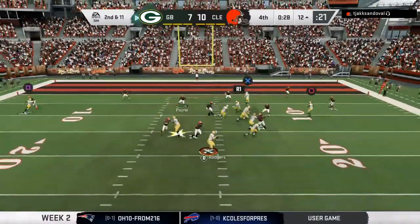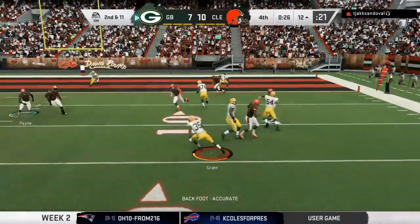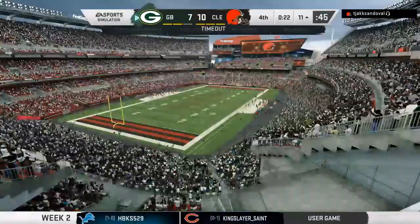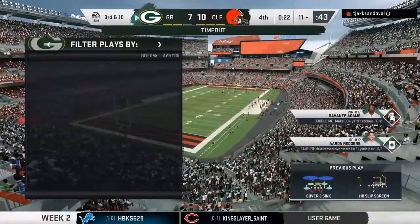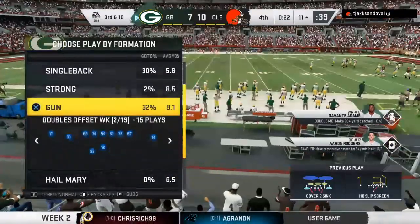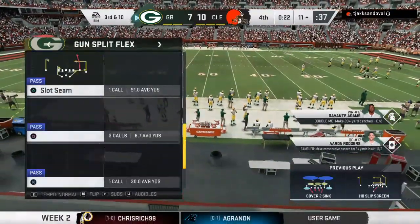Here's 2nd and 11. He's back to throw. They're going to set up the screen here. This is Grant. And he's brought down just outside of the 10 at the 11. The Packers going to use one of their timeouts as they stop it with 22 ticks to go in the 4th.